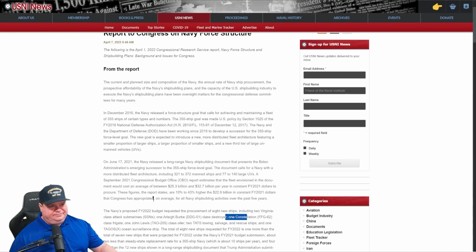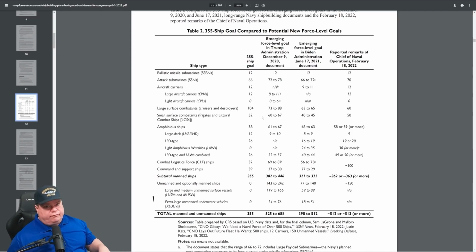For instance, and I'm going to skip ahead here a little bit, this is from the CBO budget report. According to the Chief of Naval Operations on February 18th of this year, this is the goal: we want to have about 363 manned vessels accompanied by 150 large unmanned vessels for a total of just over 500 ships in the Navy. That's the goal. Okay, we're not there yet. We're nowhere near that, but that's what we're working towards, supposedly.